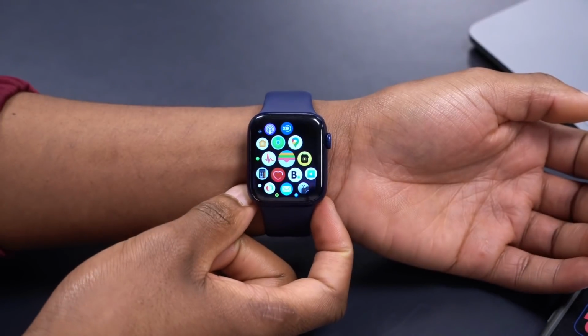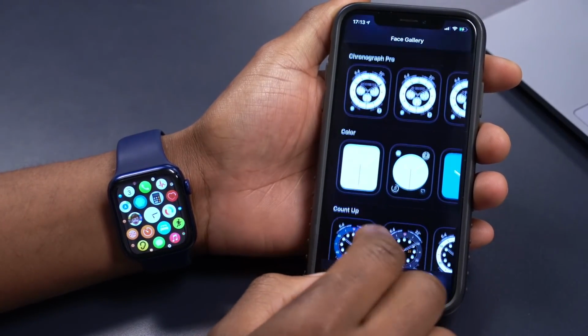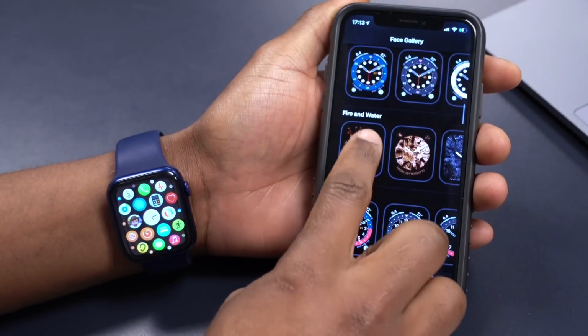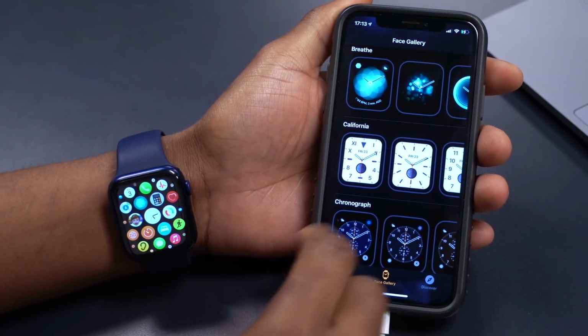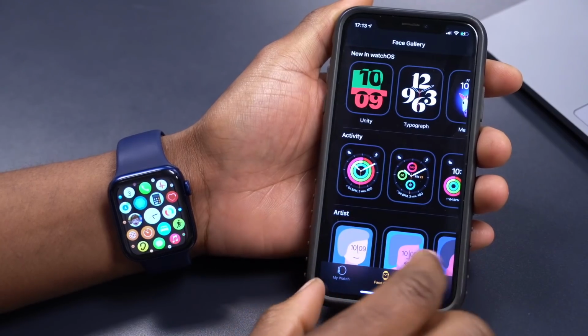Now, if you have the Hermès watch face, it has been updated with richer colors and the calibration has been updated, and also the Explorer watch face has been updated to depict the same changes as the Hermès watch face. So it's good that those have been updated.